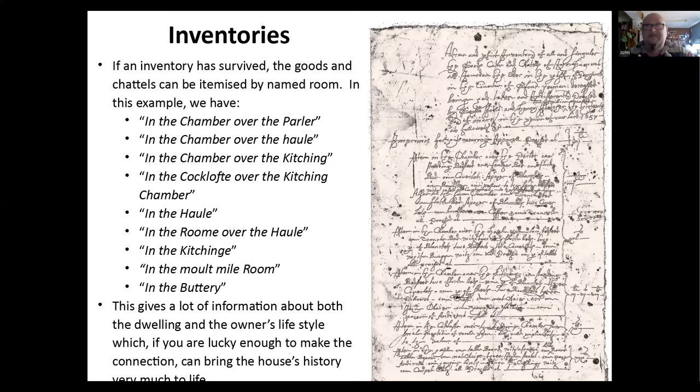So it does give you a tremendous amount of information about the owner's lifestyle, how they lived, and these can be great. Sadly, they don't survive for every property or every will, but if you're lucky enough to find one, they can be really useful.